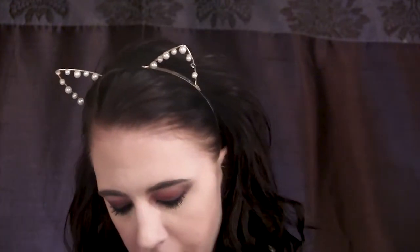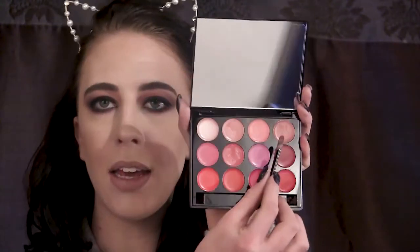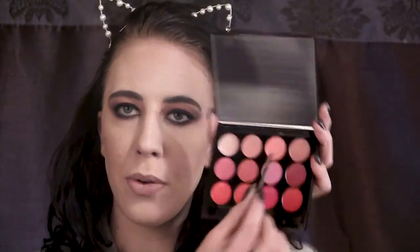And I'm going to go in with my Ish Cosmetics Statement Lip Palette, and this is probably my favorite lip palette ever. I'm going to use this slightly darker brown nude, and I'm going to use that just on the edge of my lip. And again, just blend that inwards.